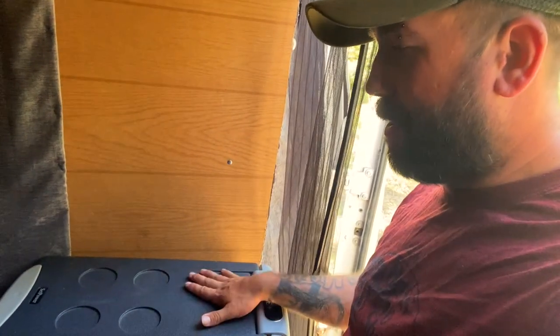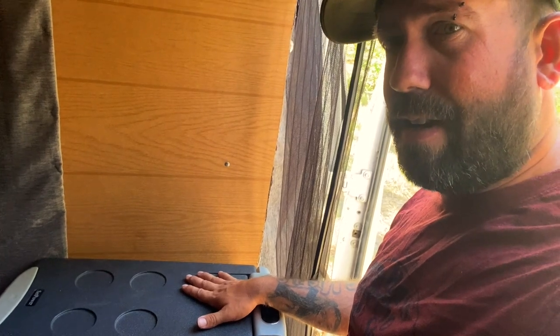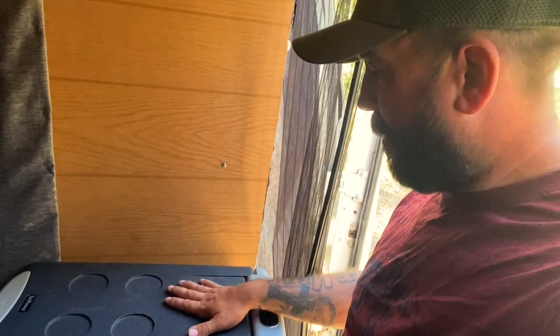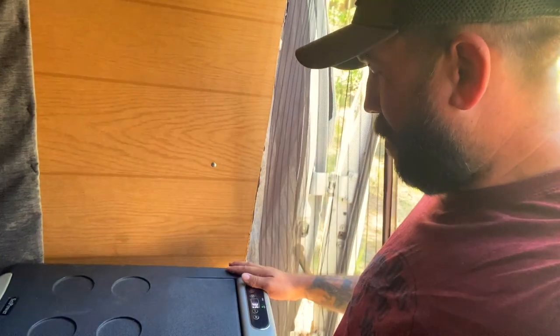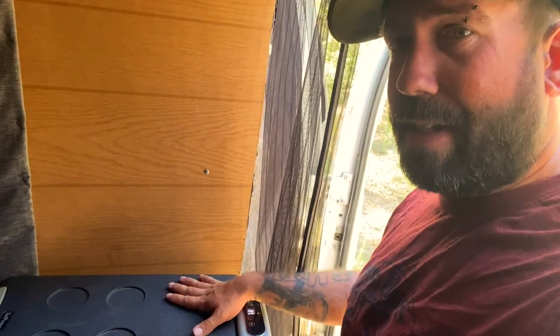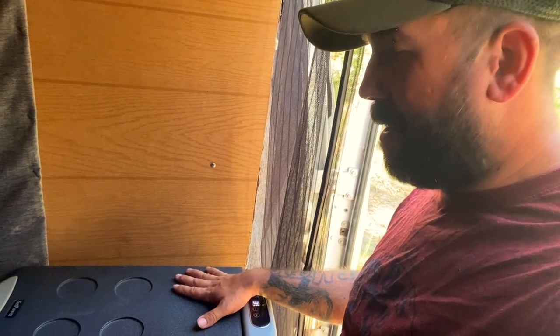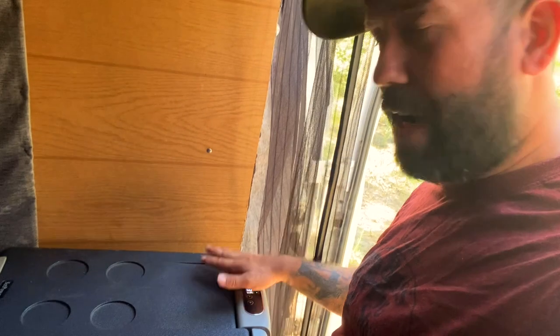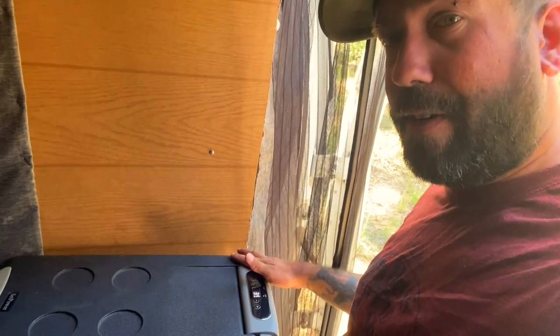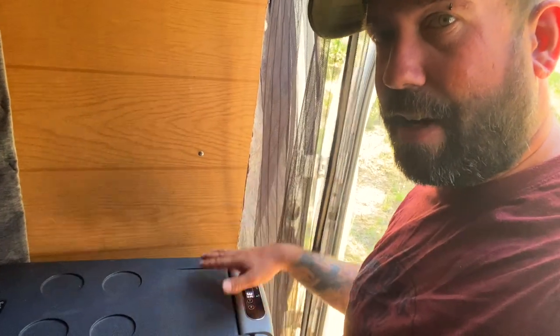So typically, during the day, I'll try to take this out, have it plugged in somewhere else, and then I'll put it back in when I leave, go back out to the desert, and usually I'll have my doors open to keep some fresh air circulating onto the fridge so it can do its thing and stay cool inside.